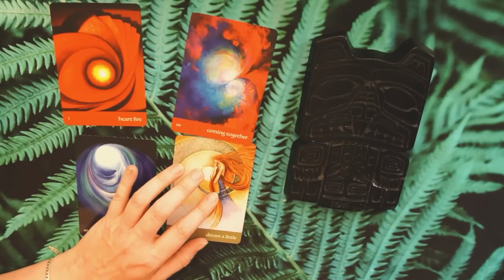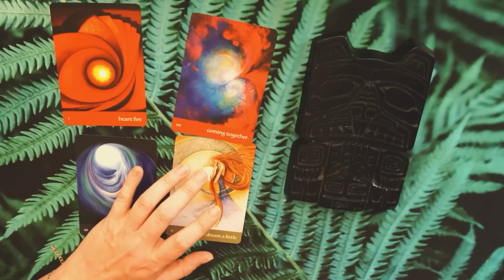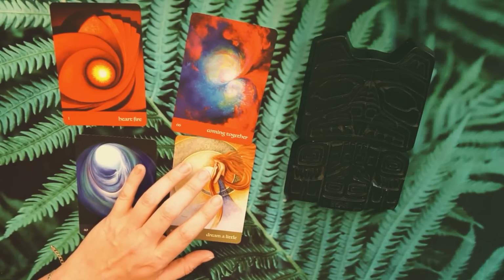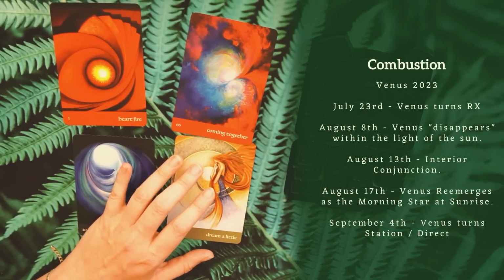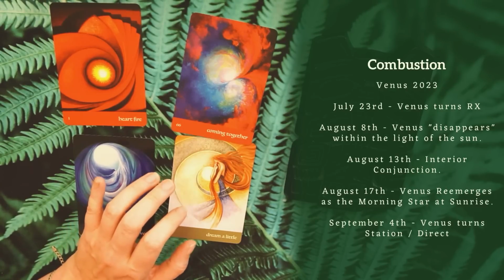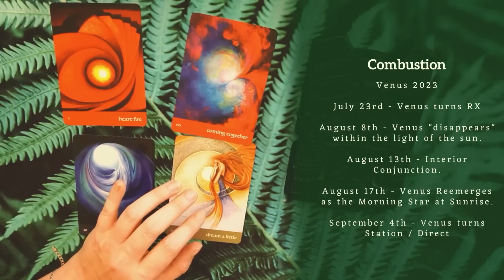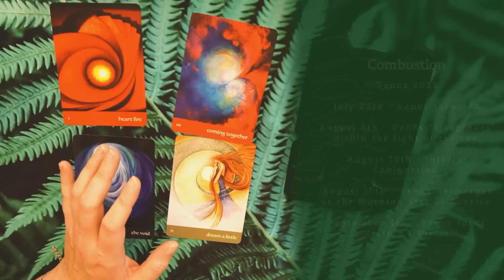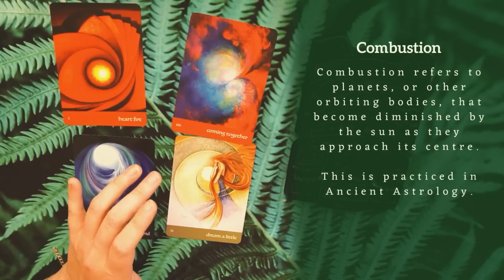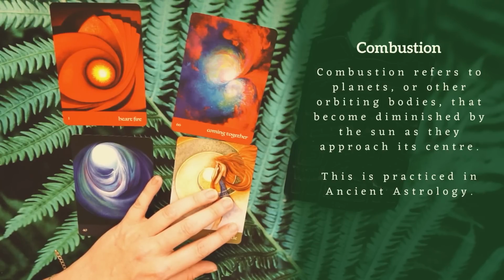Okay, so let's talk about the combustion of Venus, because that's very important. I don't watch a lot of this stuff, but what I have seen, I haven't heard anyone talk about it. And it's important because it coincides with some transits that we'll talk about in a minute. But the period of August 8th through the 13th is a critical period for Venus. This is when Venus becomes combust with the sun. And I take a bit of an issue with combustion, not because I disagree with it, but because I find it quite inconsistent in people's practice of astrology, which means that in certain circumstances they consider it to apply, but in other considerations they ignore it. So it seems pretty inconsistent how people use combustion.